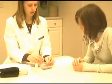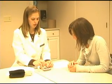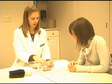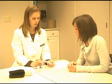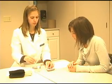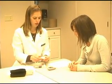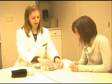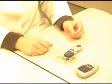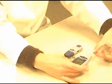This is the control solution, and this is going to make sure your meter is working properly. You just put a little bit right there, and then bring your meter up to it, and it will insert it into the meter. It takes 7 seconds to give you a result, and you will match that result up to your bottle of strips. So 104 is within the range on your bottle of strips, so your meter is ready to go. After you've tested your meter to make sure it's working, you're going to load a strip into the meter. So you just go right like this, and this will also turn your meter on.